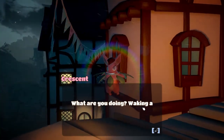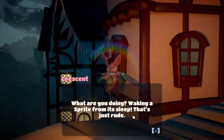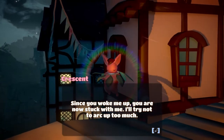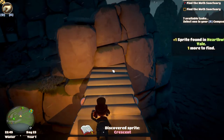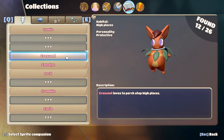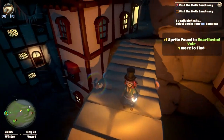Oh my god. Crescent, what are you doing? Waking a sprite from its sleep? That's just rude. Since you woke me up, you are now stuck with me. I'll try not to arc up too much. Oh my god. Another one. Crescent loves to perch atop high places. Wow. Just finding so many.